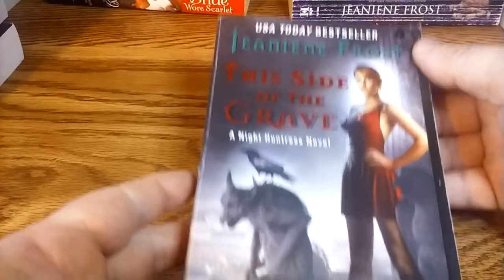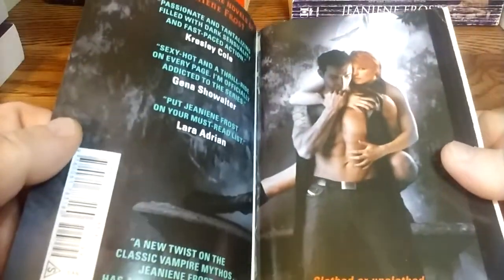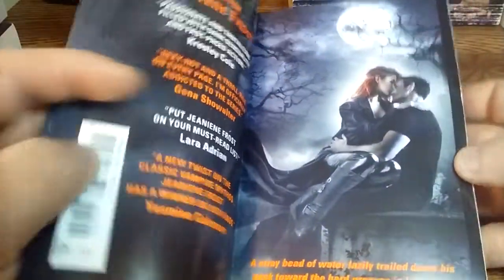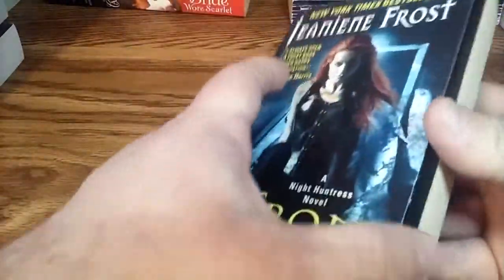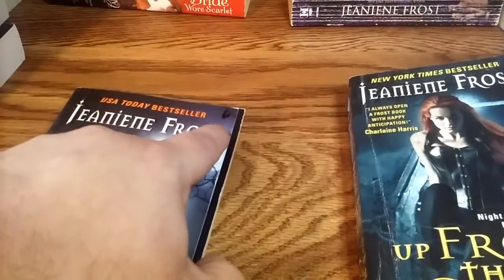Book number 5 of the Night Huntress series. Let's see if there's a step back there. There we go. Book number 6. Another step back. Let's see where we're at here. This is 2011. This one doesn't have a number, but I think I'm missing 2. Like there's, no, this is book number 6. There should be 7 and 8. I think this is book number 9.